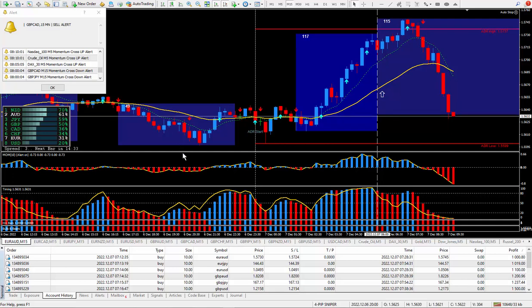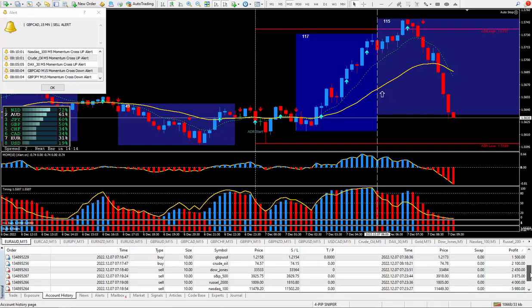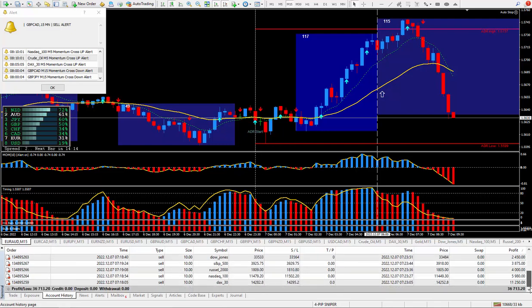I'm back again today with another 12 trades. Today's date is December the 7th, and I'm using my brand new PIP Sniper trading system. Now I can scroll down here and show you a grand total of 12 trades. They were all winners. There's my grand total, and I know for sure it's over 200 pips and ticks.